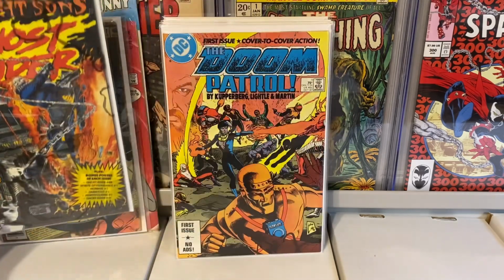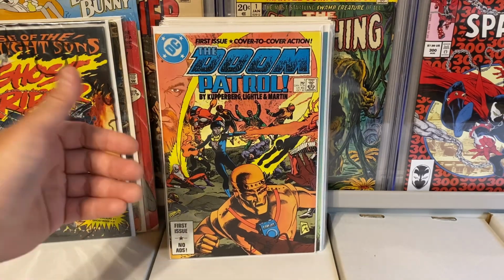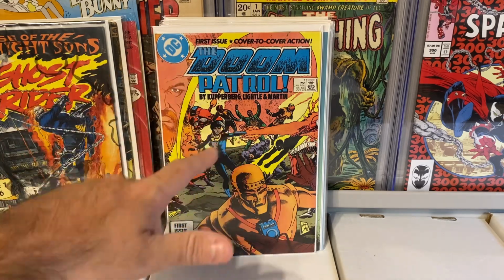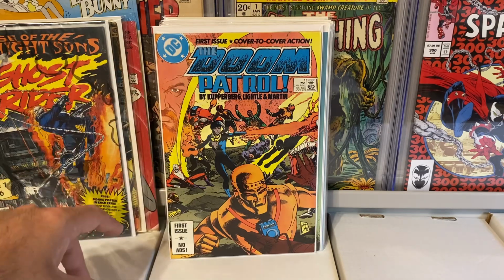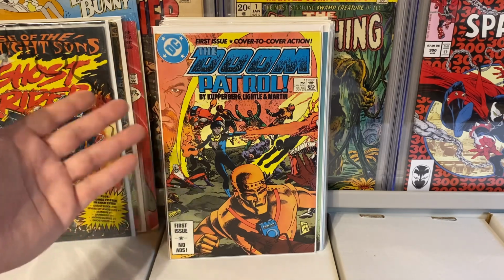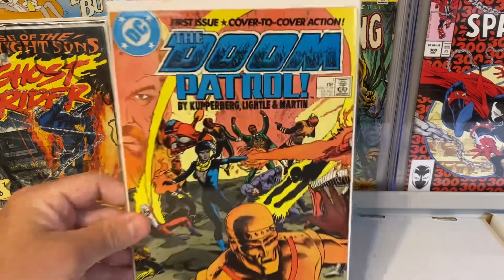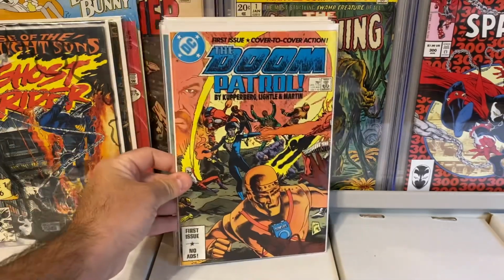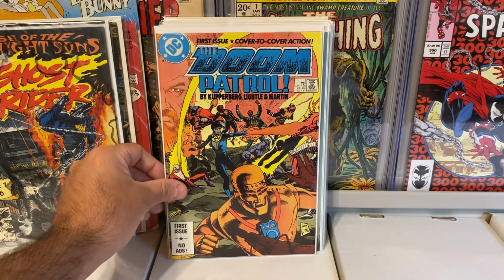All right, next book here is Doom Patrol #1. Nothing really crazy, not like a huge key or anything, but I always pick up #1 issues of popular titles when I find them for a couple bucks. So for $1.50, Doom Patrol 1, and this is actually in nice condition. It looks pretty good, pretty sharp copy. So not too bad for $1.50 for Doom Patrol 1.